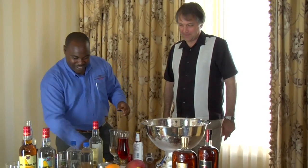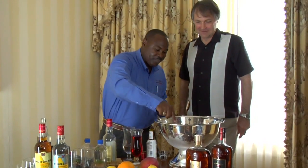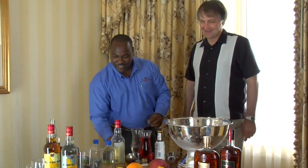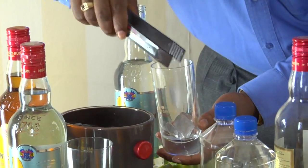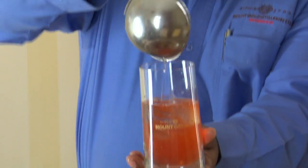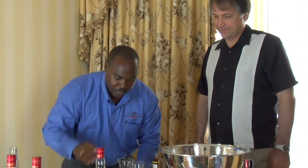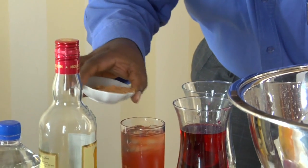Okay, we're going to stir it up a little bit, and I want you to try it. Oh, I'd love to. It's kind of hot here in New Orleans, and having a nice rum punch sounds like a good way to cool off. Sounds very good. We're going to just sprinkle a little nutmeg on the top here. Keep that flavor close to your nose.